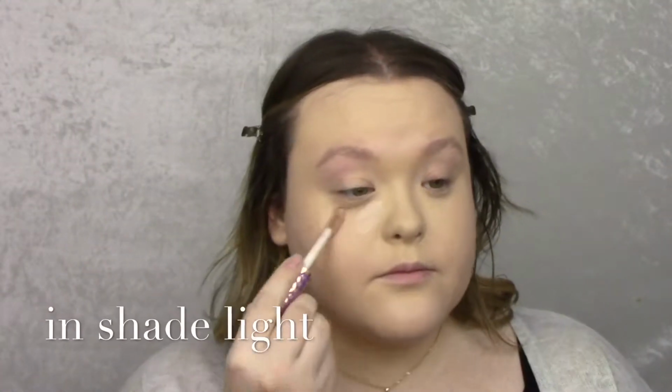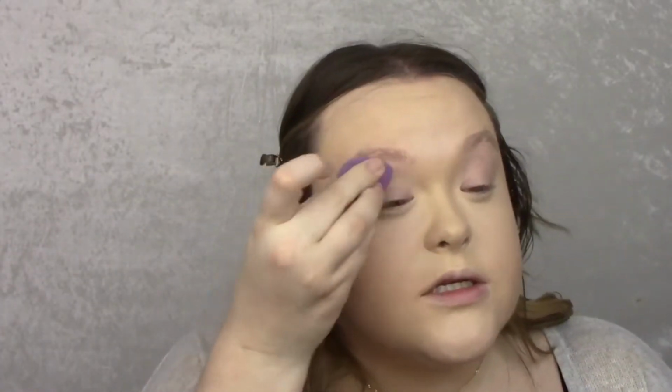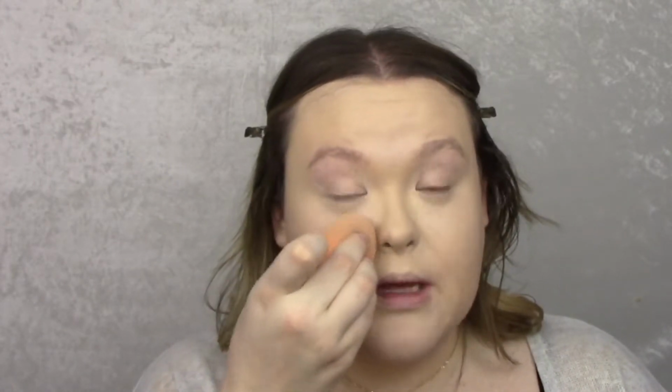These are favorites, but these aren't new. And then we're going to go in with Fair Neutral just a little bit, and basically just because this brightens it up. And then we're going to blend it out. These Real Techniques sponges are also favorites of mine because I've been using these non-stop. This little purple one is like life. I'm going to go in and set this with my Dermablend powder, and we're just going to bake a little bit. I brought baking back. I always bring baking back in spring and summertime because I need it more than I do in the winter.